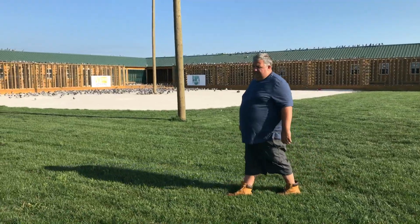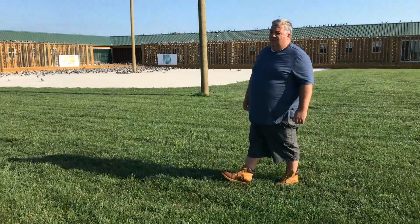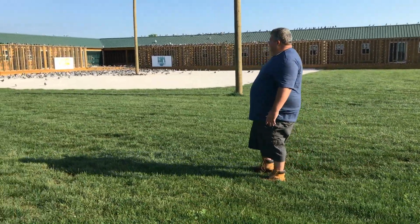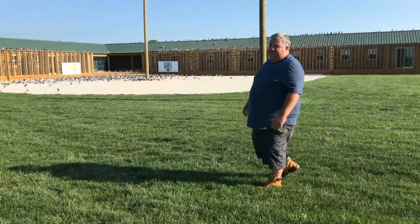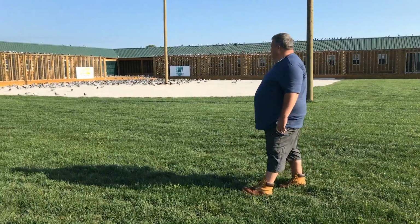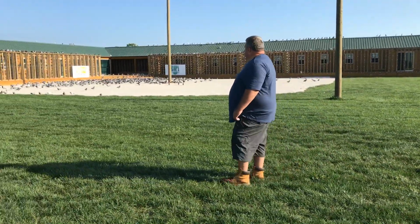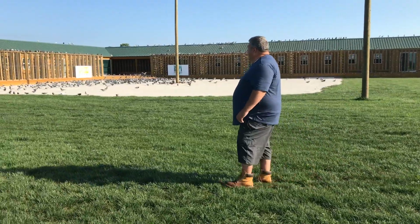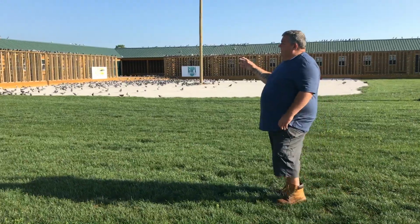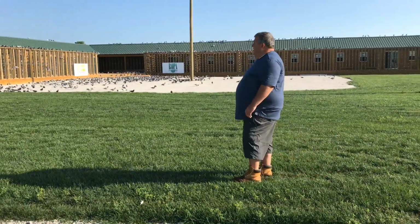The loft sits on almost 20 acres of land, and again, we're in Wanatah, Indiana. You can look around, it's nothing but farmland. Not much the pigeons can get into as far as getting themselves into trouble, hitting wires or anything like that. When birds are in, most of the day you'll see them in the fly pens. They'd rather be in the fly pens than in the loft.